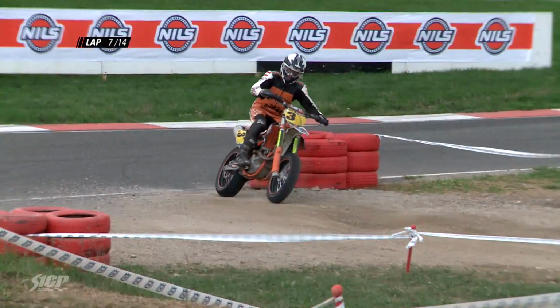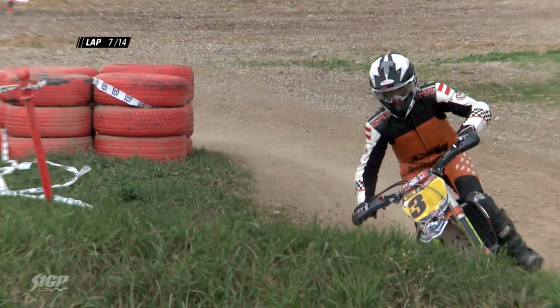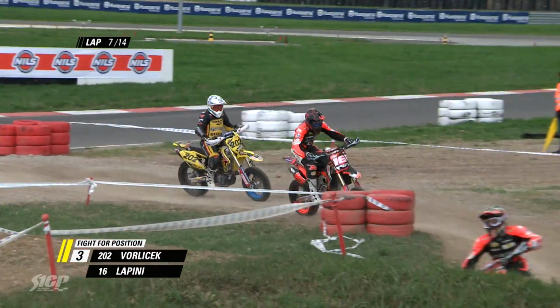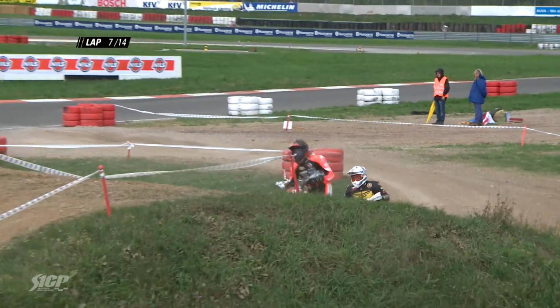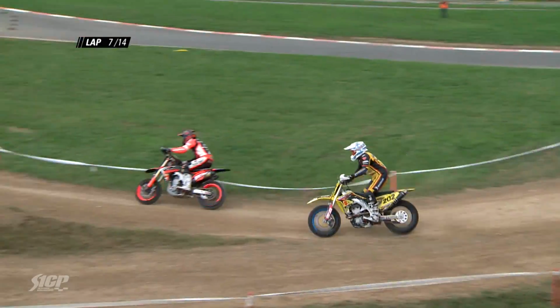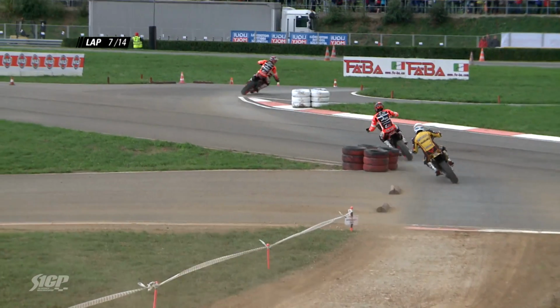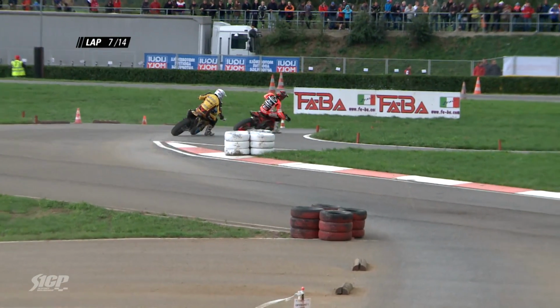Back with your leader. Hoellbacher and Lapini down the inside of Volacek and takes third. So Volacek, your early race leader, now finds himself in fourth position. Lapini there third, second is Guadla.